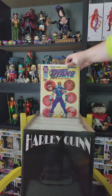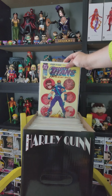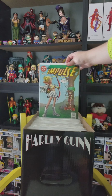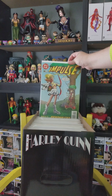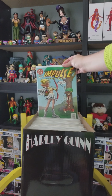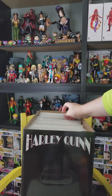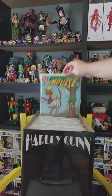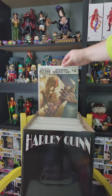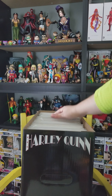33. New Teen Titans, issue 99, I've got it signed by Marv Wolfman. This is the first Arsenal. Impulse, issue 28, this is the first appearance of Sissy King Arrowette, otherwise known as the second Arrowette. Got another copy. Next is Amazing Spider-Man, issue 4 from the original Sin. This is first Silk.